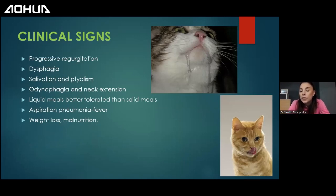Most of the animals that are admitted to our clinics have progressive regurgitation. As I told you, some owners might think that these are vomiting episodes and not regurgitation episodes. You have to clarify for them what the difference is between regurgitation and vomiting, or you can tell them to send you a video of what the kitten or the cat is actually presenting as a clinical sign.